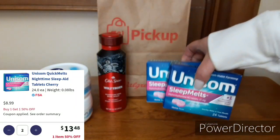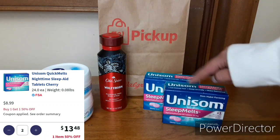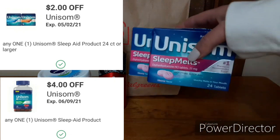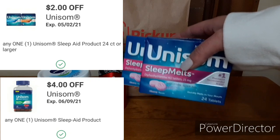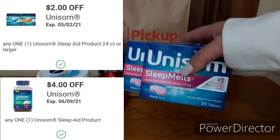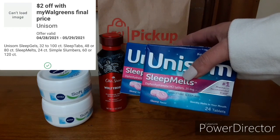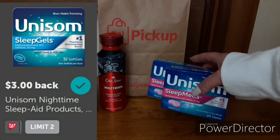We also have an Ibotta rebate for these, and you'll get $3 back on each. So you're getting these two Unisoms for $13.48. You're taking off $8 in coupons, and you're getting $6 back from Ibotta, so that's a total of $14 in coupons and rebates. Like I said, it'll be free plus a moneymaker.